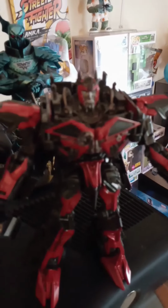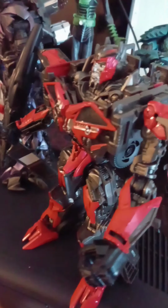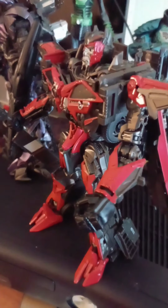Yeah, Sentinel Prime, look at that detail. Just like the movie, can't get my camera to focus. See, I got to focus. Yeah, there we go. Yeah, check it out. Just like the movie. Great detail. Sorry about that, guys, had to get the camera in focus. Yeah, check it out.